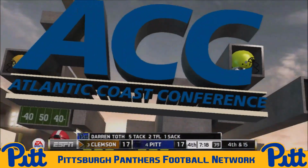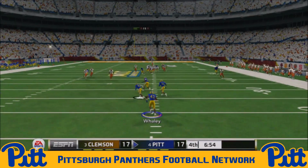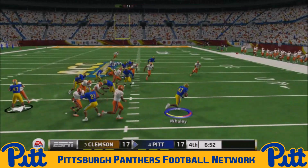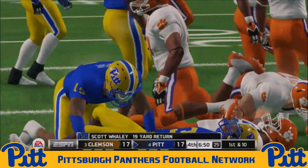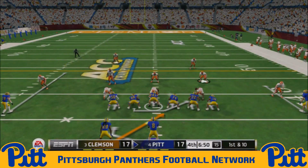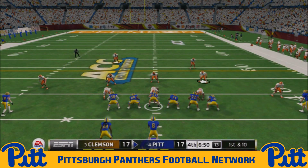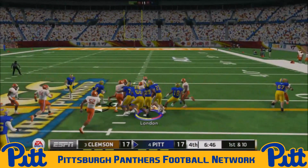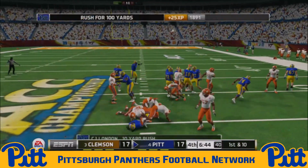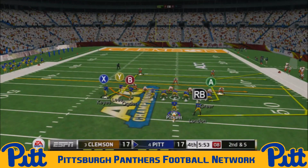The senior defensive tackle from Altoona, the leading sack getter in the NCAA this season, adds another one to his tally, his 14th sack. And after a Scott Whaley 19-yard return this time, he makes up for that muffed punt. He ends up giving the Panthers great field position near the 40, and they're going to get up to near midfield following a C.J. London 10-yard run.